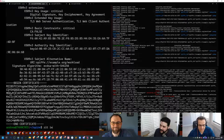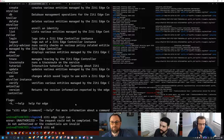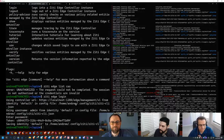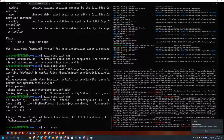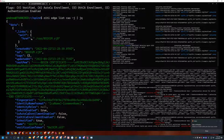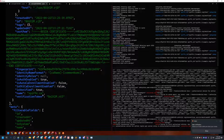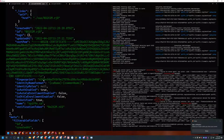So if we actually take a look at list CAs, we can actually list the CAs. Oh, I didn't work it fast enough. Got logged out. This document looks, we're reformatted. We're working on the CLI tool. This should look a lot prettier soon. Let me just list CA. Let me put it into just the JSON view because it's a little easier to look at. So coming back, we only have one CA, and I added this earlier, and SPIFFE.ca is the name I gave it. This is the public certificate for the root CA, and I already verified it too.